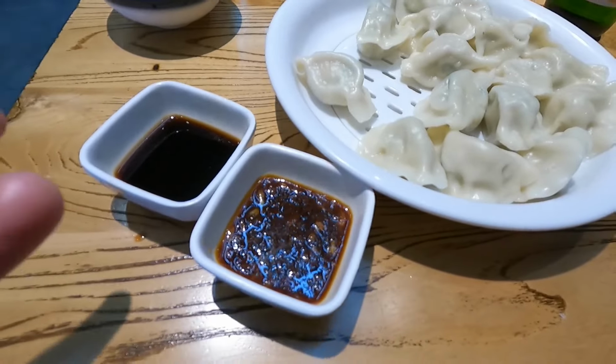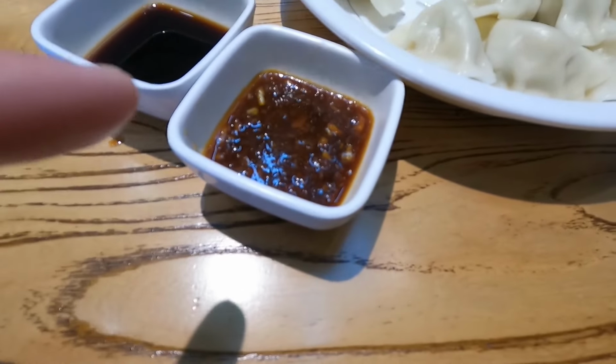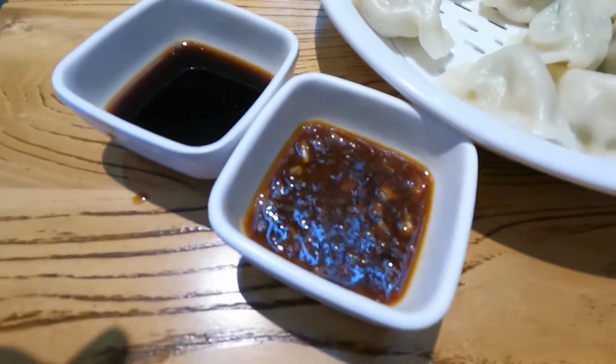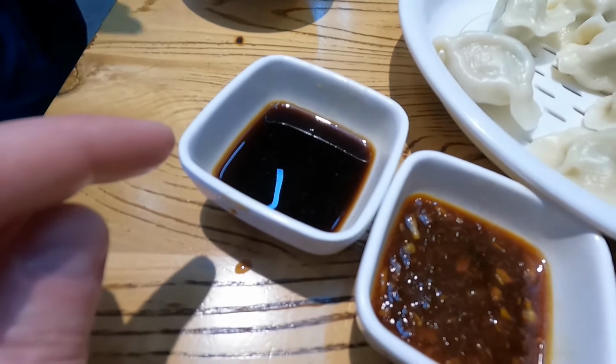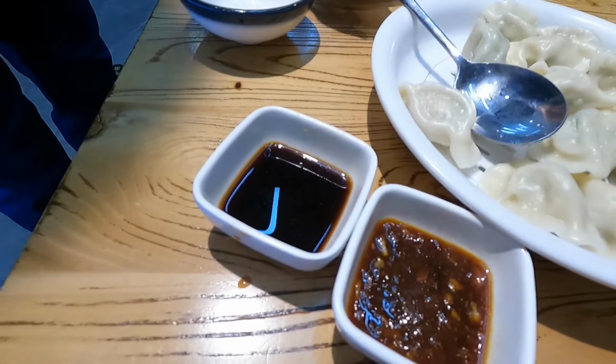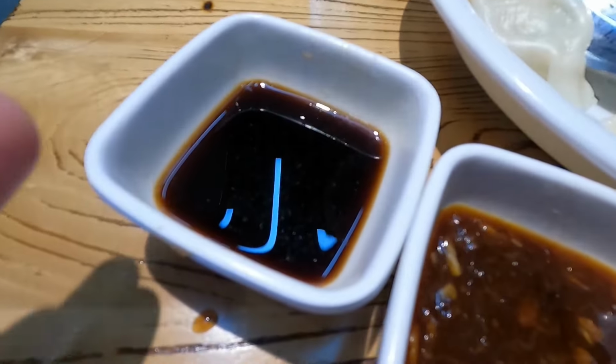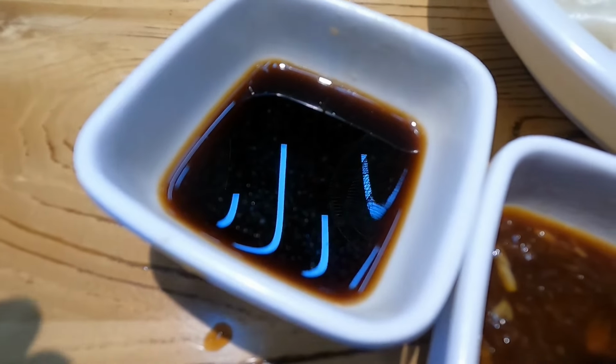Now, one thing I forgot to talk about were these dipping sauces. Now, this is like a soy-based dipping sauce that's heavy on the garlic. This is basically just dark. She basically just said exactly what I'm saying, but she said it in Chinese. So yeah, this one is just Chinese vinegar.